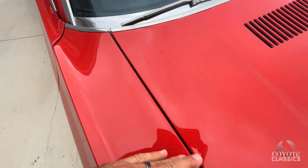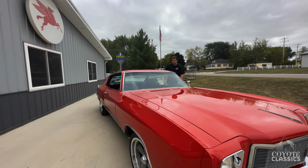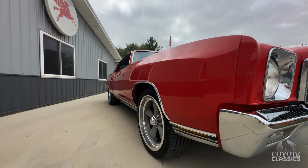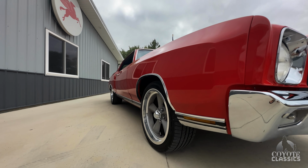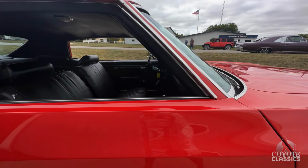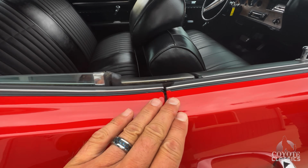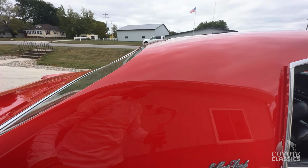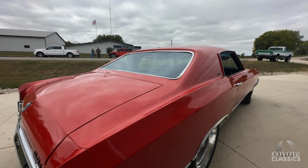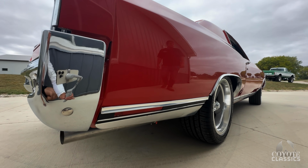It's got a little tiny chip you can see there. As we look up and down the sides, I mean, it's laser straight. The back of the door, the front of the door line up great. Really nice gap here. Beautiful finish. Nice body line all the way across here as well. I mean, this paint is so smooth, Dalton. It is. It still looks wet almost. It definitely does. I mean, everywhere you look on it.